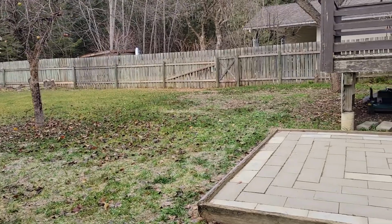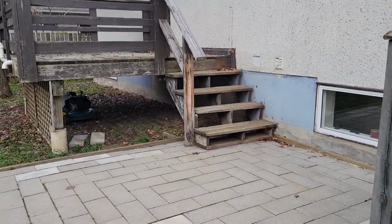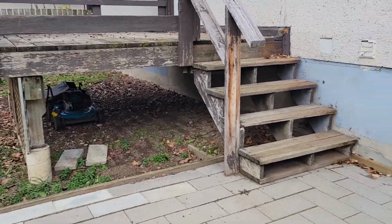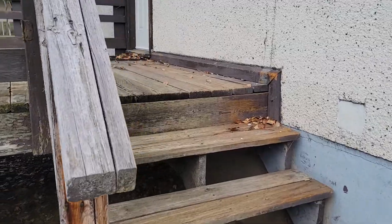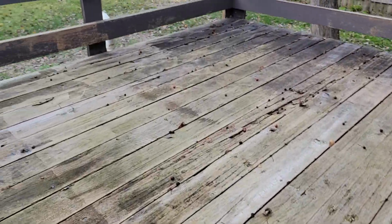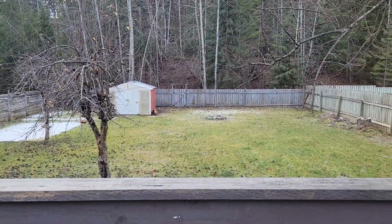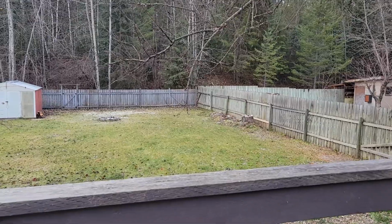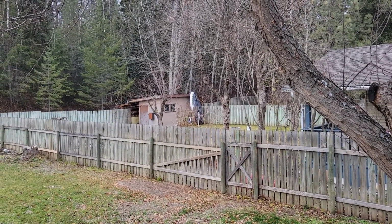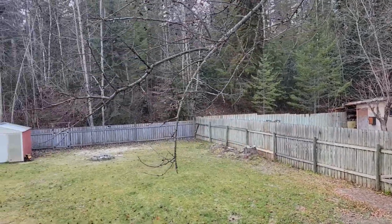And through the gates, we've got a little brick pad up to the deck. The deck is on sonotubes, but a few boards could maybe use a little re-and-re, but that's no big deal. And it still supports me. I'm almost 200 pounds. Now I'm up on the deck. See? Great big flat yard. If they're 8 foot between fence posts, there you go. That's quite a few.